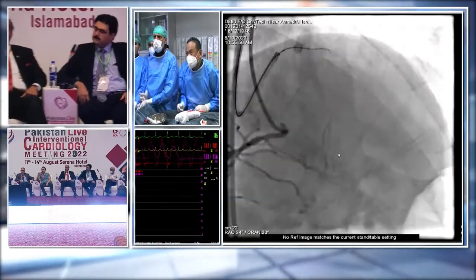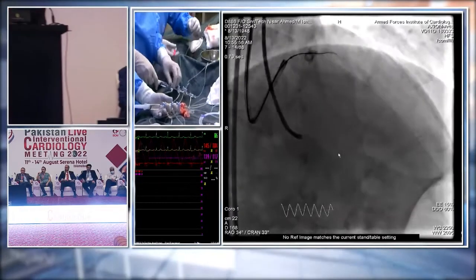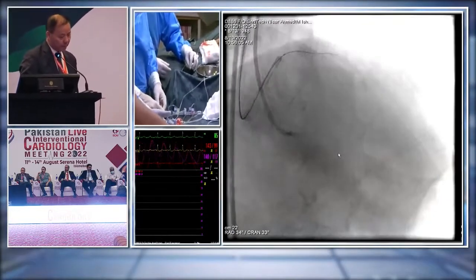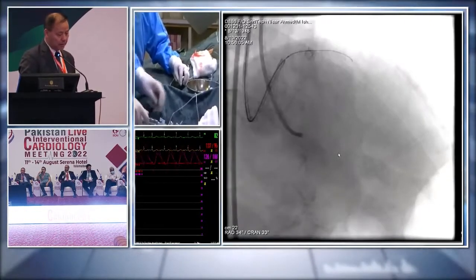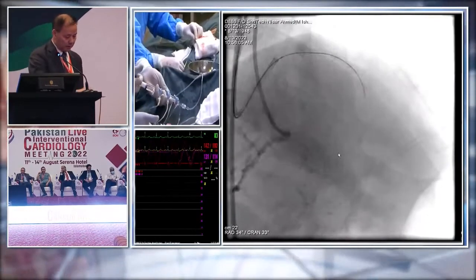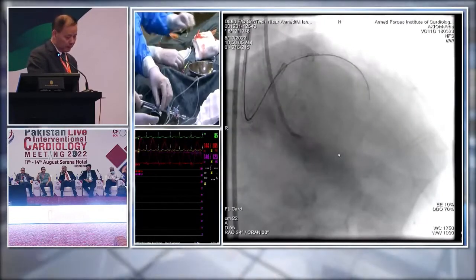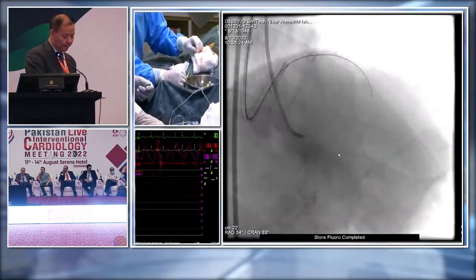So, Dr. Rosli, did you need to inject? LAO cranial? I used RAO and AP cranial. Okay. So, I think it's in. Yeah. You want to check? Yeah. So now we are in the distal vessel. Okay. Successfully. Right. Yeah, it's fine. Okay, fine. Safely. So I'm going to try to change over to a softer wire, trying to get the microcatheter lower down.